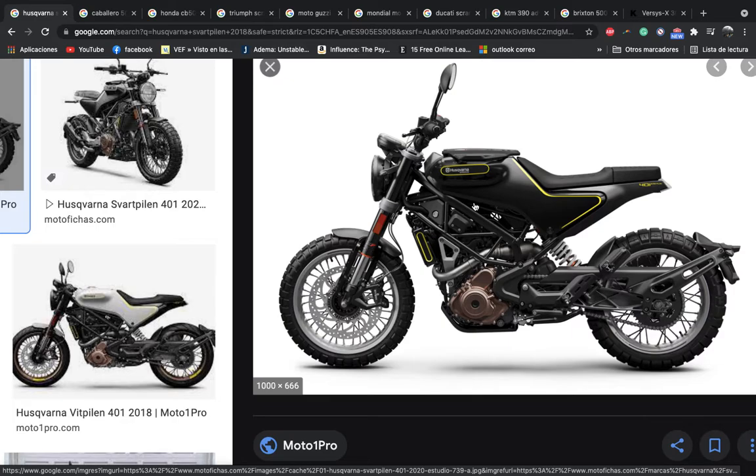A peppy single-cylinder engine, torquey, and wheelie happy, right? So yes, really good scrambler. And you know, Austrian manufacturer, reliable engine, whatnot.